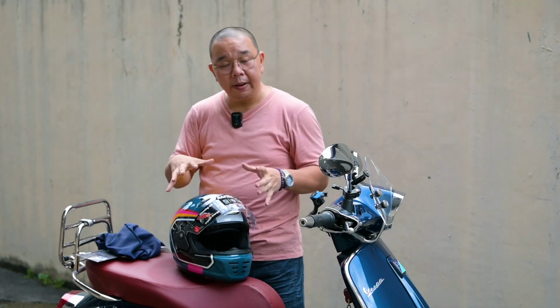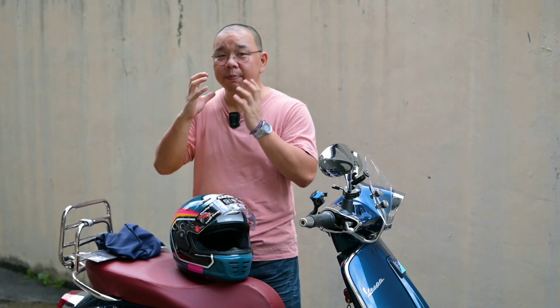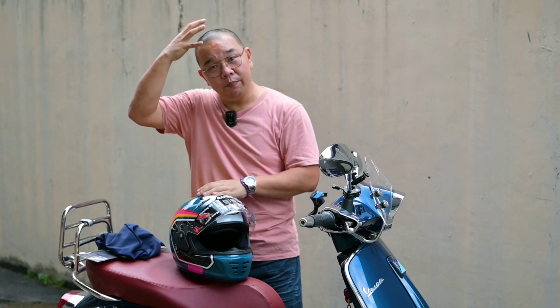Now the beauty about Arai, with the majority of its helmets, from I think the Rapide, which is by the way, Rapide Neo is also known as Concept X in other countries, is they do have nice adjustable cheek pads and top foam.